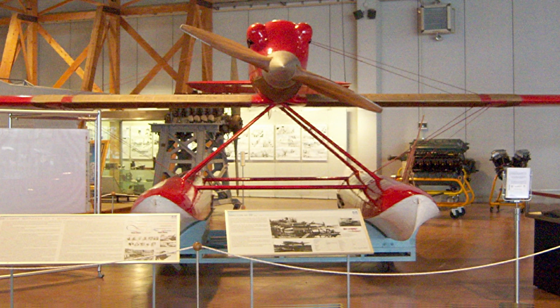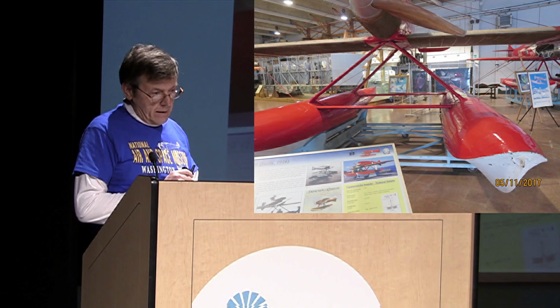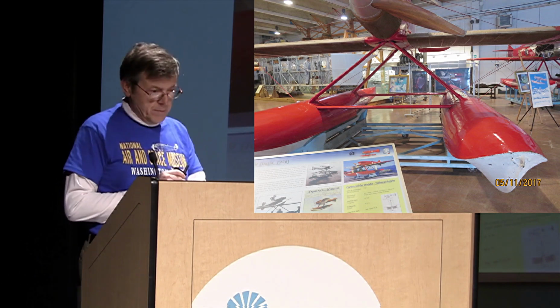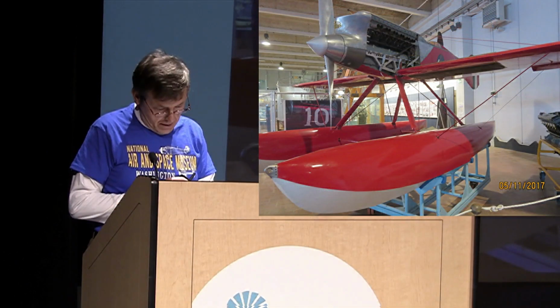Anyway, he took first place at 246 miles an hour, setting a new speed record for seaplanes. And then 4 days later, he even bettered that. And then some close-ups here. The planes are incredibly smooth. Joe also didn't show the Fiat. There's a Fiat there. And this is it here.